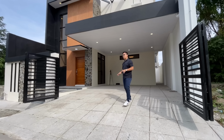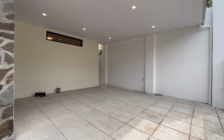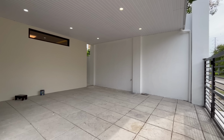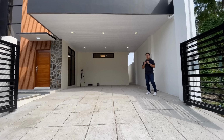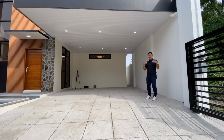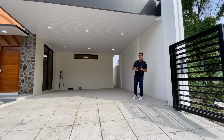So tour na natin yung labas ng ating bahay. The car garage can fit 2 cars, kasya po ang ating SUVs, pickups, and even our full-size vans. Sobrang luwag po niya and sobrang ganda. If you have 2 cars already, sobrang sulit nito kasi sobrang bihira po yung nagbebenta ng, or it's very rare that you see houses being sold right now with a 2 car garage na kasya po ang ating mga van.